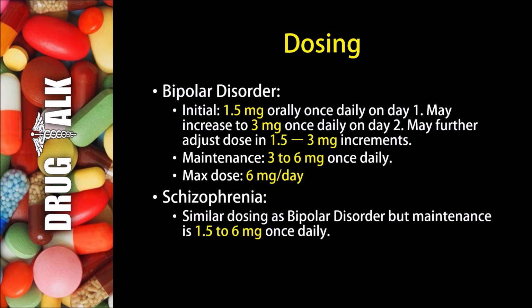Now what about dosing with cariprazine? So in bipolar disorder, the initial dose would typically be 1.5 milligrams orally once daily on day 1. The patient may then increase the dose to 3 milligrams once daily on day 2, and may further adjust the dose in increments of 1.5 to 3 milligrams. The typical maintenance dose would be 3 to 6 milligrams once daily, and the maximum dose would be that 6 milligrams per day.